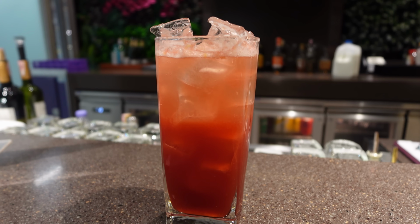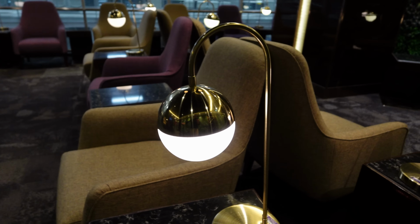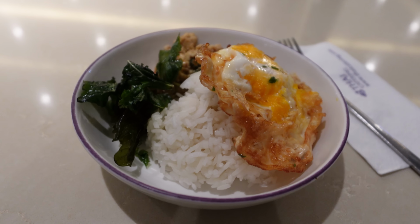I must say, the atmosphere up at the bar did strike Paradise Island vibes. The drinks that were on offer, just the names of them, really brought memories of Phuket back. The staff did a wonderful job at serving and making the experience extra special.